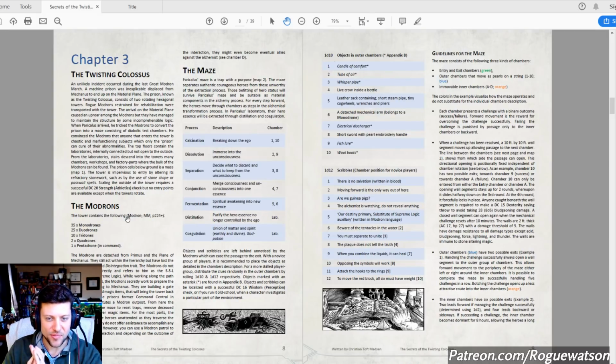Like, how do you actually role-play Modrons and that kind of stuff? I've never used Modrons before. I've never seen anybody use Modrons before. I think it's a really neat idea that they're always so underused. It's such an interesting concept for a monster design. Basically little robots that seem very Alice in Wonderland-ish, very otherworldly and strange. And I really like seeing them here. I wish there was more on the Modrons, frankly, because I think it's a neat part of this dungeon.